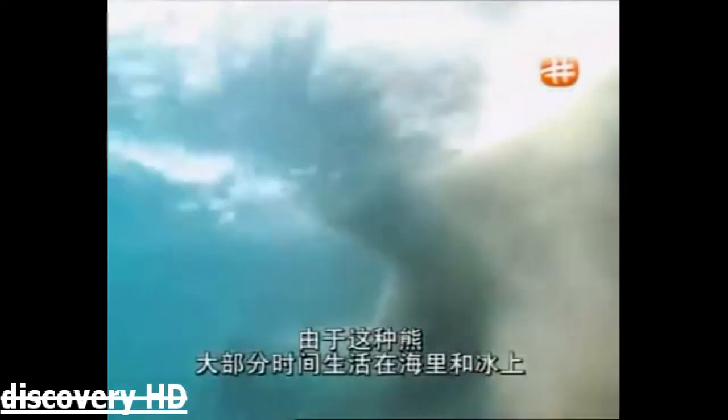Guillemots can dive, but polar bears can dive too. Because these bears spend so much time in the sea and on the ice, some scientists actually classify them as marine mammals. They're excellent swimmers, reaching speeds of up to 6 miles, almost 10 kilometers, an hour.